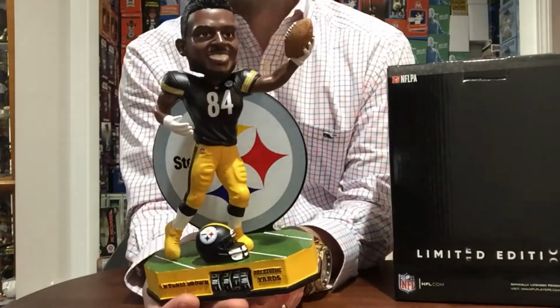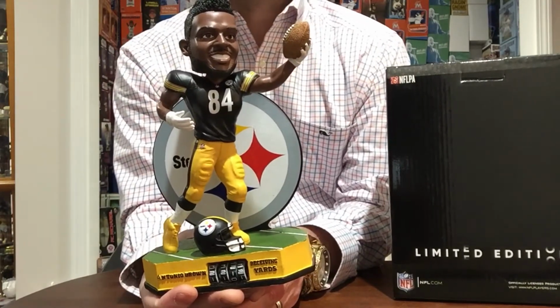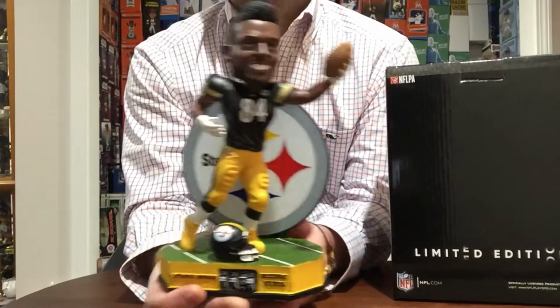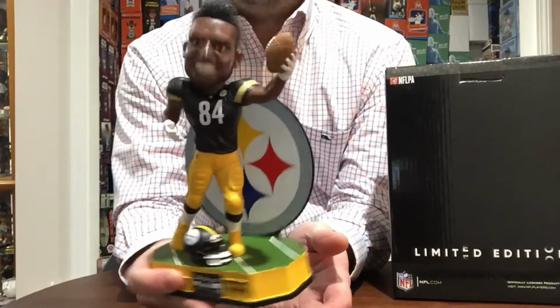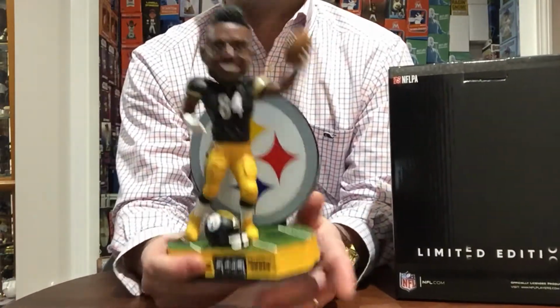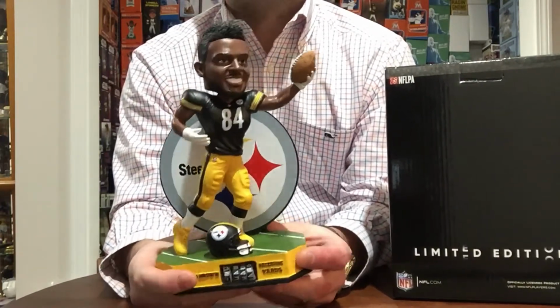So if you have a running back, you can track TDs or rushing yards. Quarterback, you can track passing yards. And obviously wide receivers, you're going to track their receiving yards. Head on over to the Bobblehead Hall of Fame, guys. You should make sure you get one of these. If not Antonio Brown, there's a lot of other players. Very cool poses.